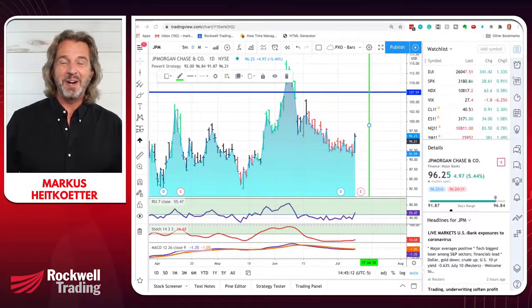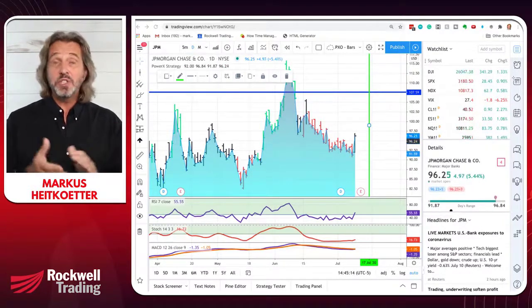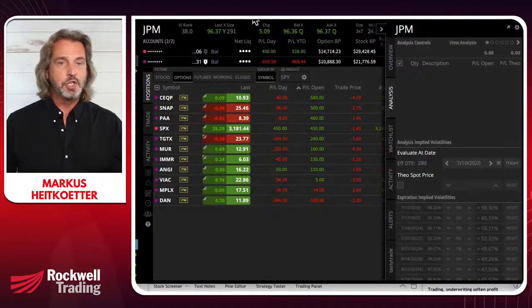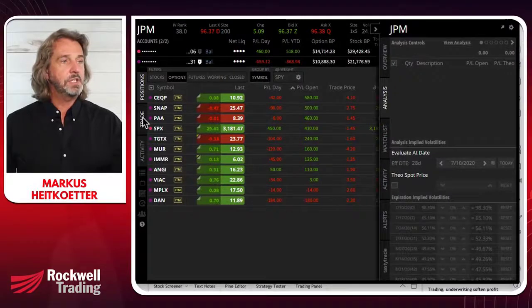So let's actually go to a trading platform. We're going to log in right now and I'll show you exactly what this trade would look like and why it might make sense for you to put on this trade, because there are some very specific examples. So there we go. There we have JP Morgan.